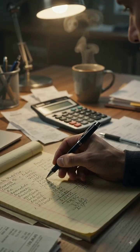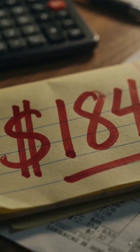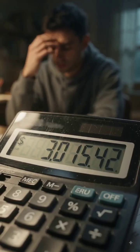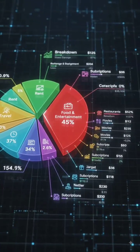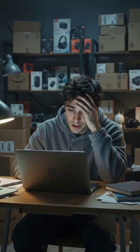What I calculated next completely changed how I look at every single purchase I make, even the ones that feel completely harmless. When I added every category together, food, transportation, subscriptions, impulse buys, and bills, the total came to just over $3,000. $3,000 in a single month felt like a lot. But it wasn't the total that shocked me. It was the breakdown underneath it. Almost 30% of everything I spent that month fell into categories I would have sworn were small and completely insignificant. That's nearly $1,000 on things I couldn't have named if you'd asked me before I started this experiment 30 days ago.